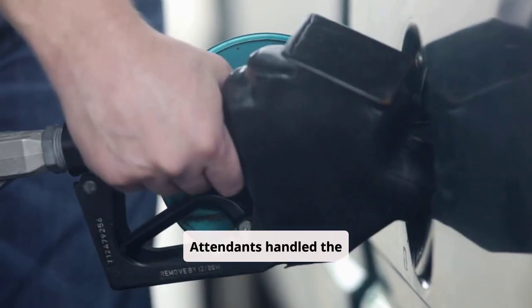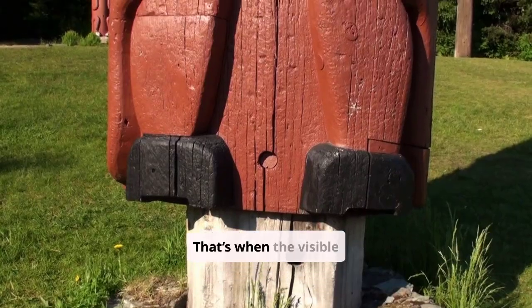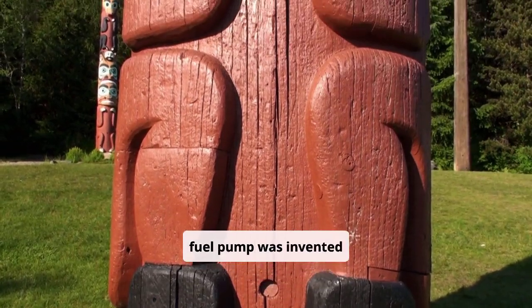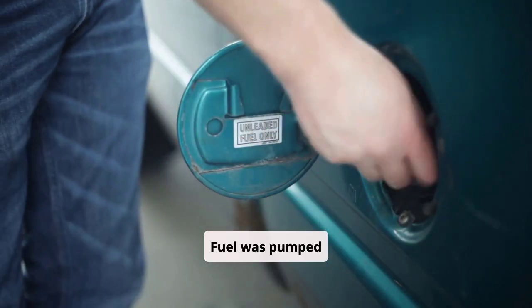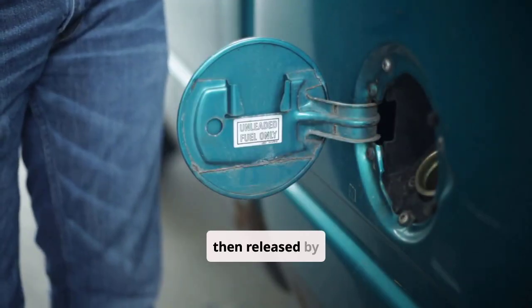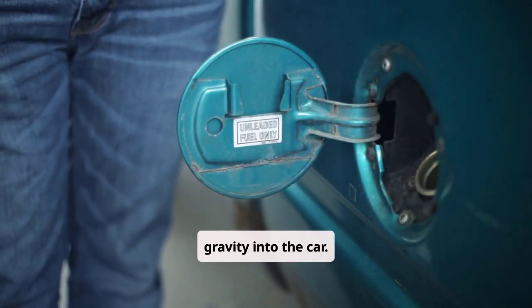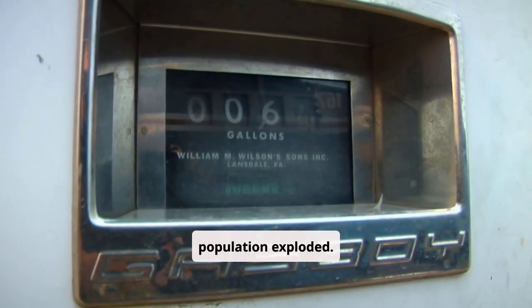Attendants handled the fuel, but customers had no way to verify what they were getting. That's when the visible fuel pump was invented to solve the trust issue. Fuel was pumped into a clear container, measured, then released by gravity into the car. These early pumps worked well until the car population exploded.